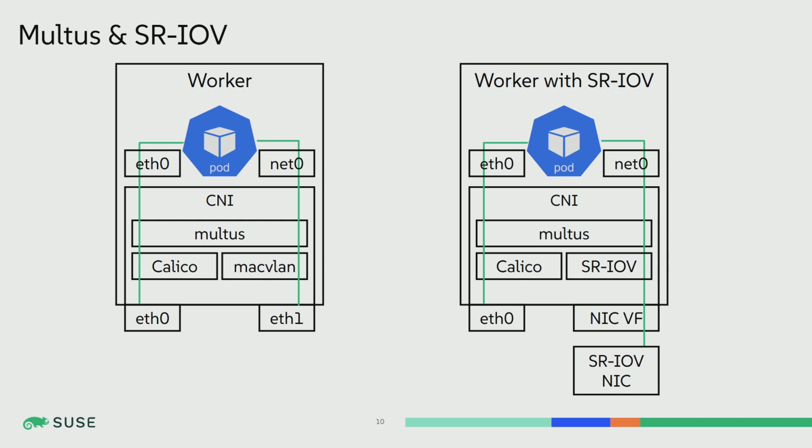and then present that VF via Multus and the SRIOV CNI plugin to the pod. So the pod on its secondary interface essentially has a NIC of its own, a physical NIC of its own. And that is what enables the high performance, because you're then essentially routing the packet directly onto the network, and you're doing packet processing in the NIC and not using the host CPU.